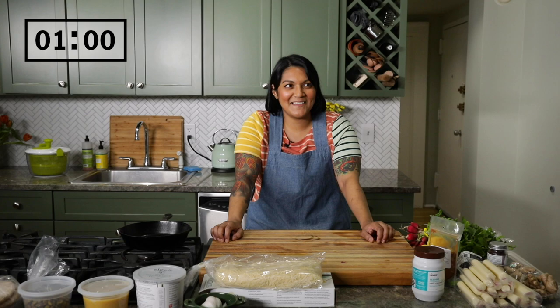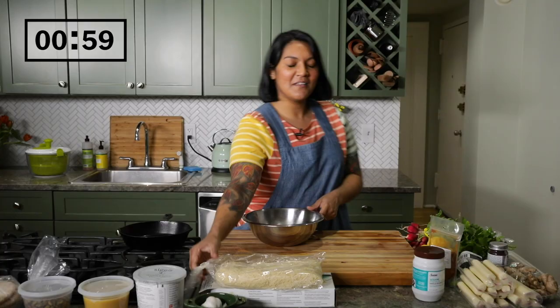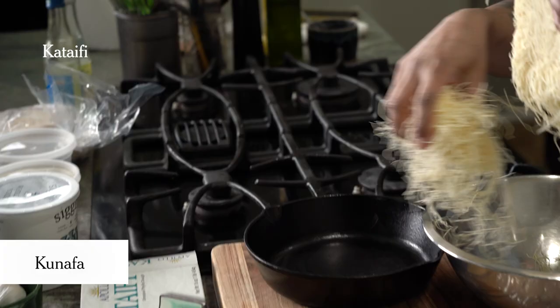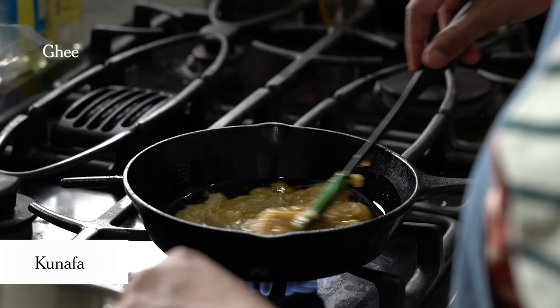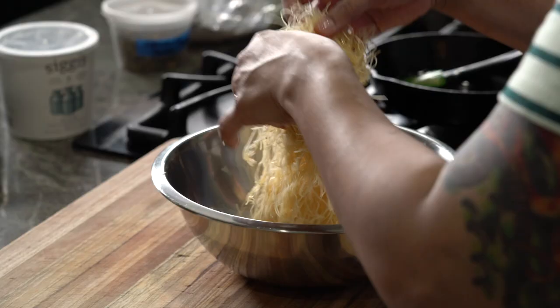3, 2, 1, go. So my goal with this episode is to finish in 50 minutes to make up for the last episode. Let's do some eyeballing. So when you make ghee, you simmer the butter to cook out all of the water, and then you pour off the clarified fat, leaving the milk solids behind.